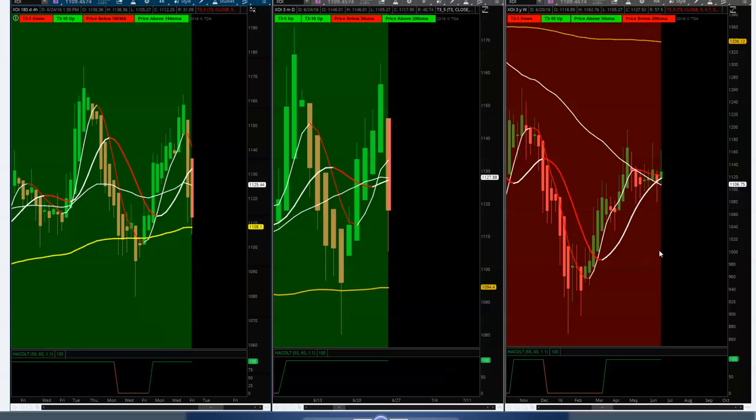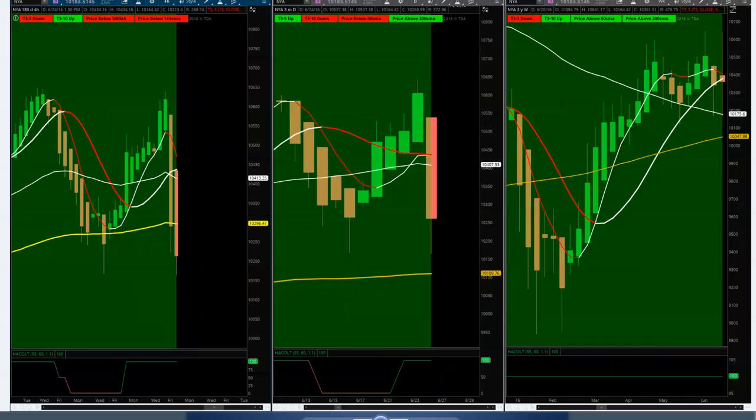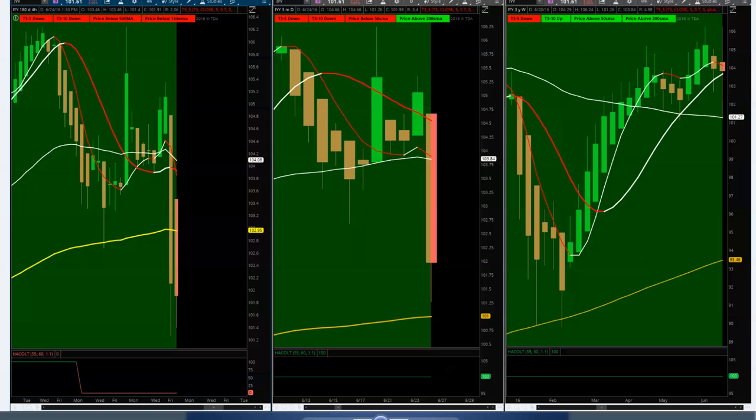Taking a look at the NYA. The NYA being the NYSE composite here, price action again all across the board is still in a long trend or upward trend with the pullback here. Look downside to the 200 here on the daily, as well as we're finding support already here on the weekly here at 10,175.